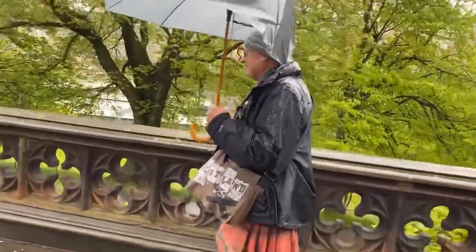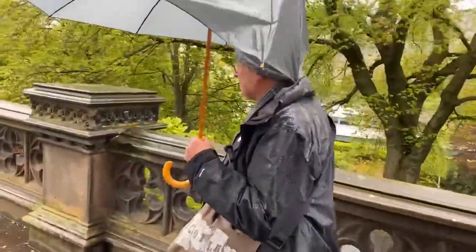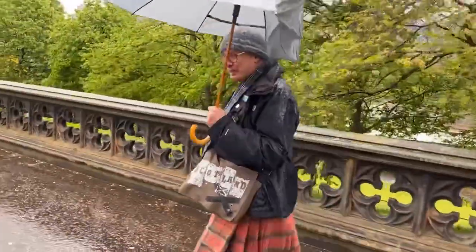So we're moving now along Princess Street Gardens, and if any of you have been to Edinburgh, you've maybe taken an open-top bus tour on Edinburgh Bus Tours. We're not going right over there just now, but I used to work for them.